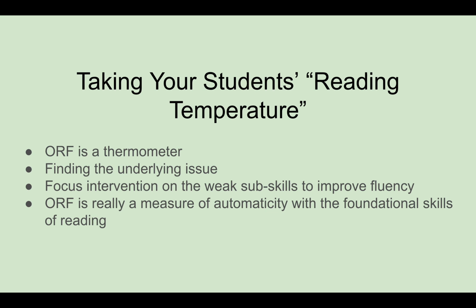Oral reading fluency can be thought of as taking your students' reading temperature. So if we think about oral reading fluency as a thermometer, the first step is to take the student's temperature, their oral reading fluency rate, to see if there's an underlying issue that must be addressed. To get a student's oral reading fluency rate, we have a student read a grade level passage aloud for 1 minute and track their words read correctly in that minute. You then measure the words read per minute against the oral reading fluency norms that are listed later on in this presentation. They're also available online. These norms show if your student is on track or below the expected norms.